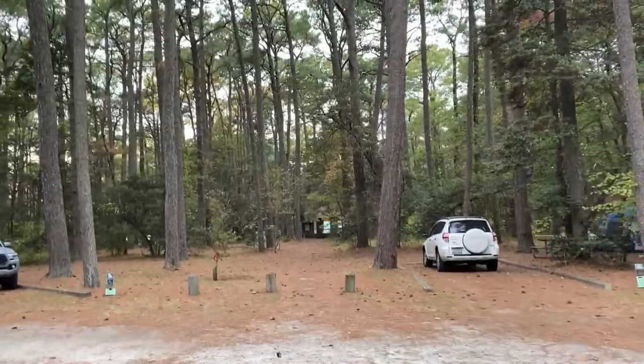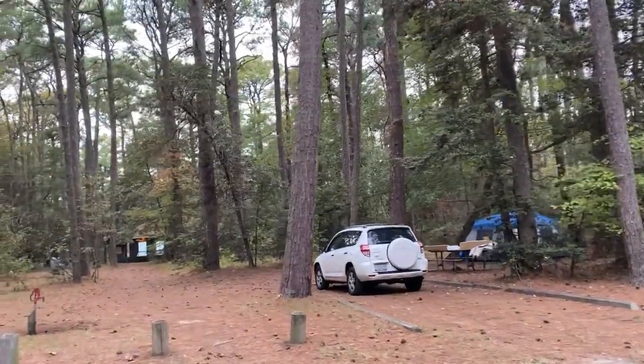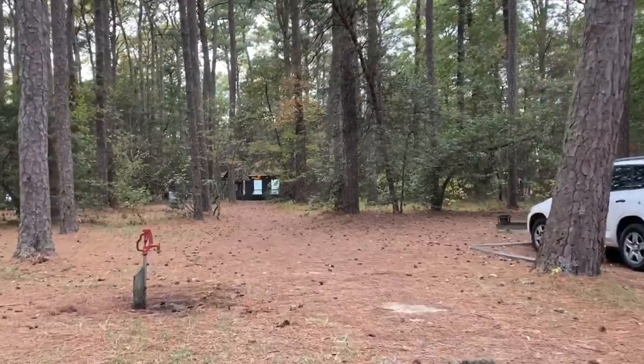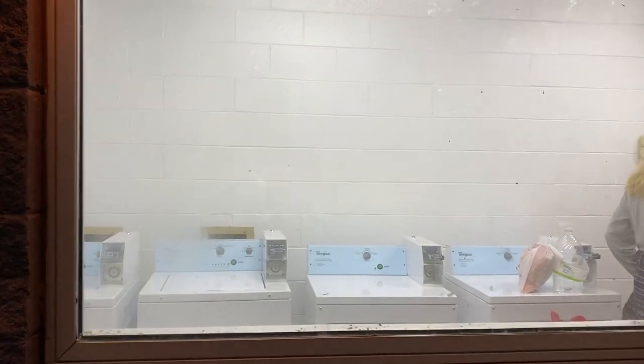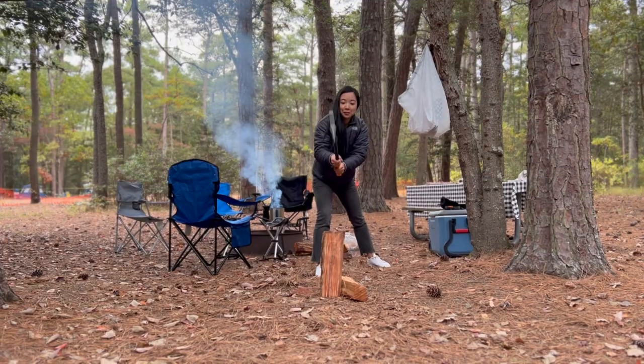And then the bathroom is actually very close. It's right there. Looks like it's clean too. I hope so. I love clean bathrooms. Me too. Clean bathrooms are the love of my life. What do you think about the bathrooms? They were good. Yeah, it looks like they do have laundry machines here. Coin laundry, $2 per load.